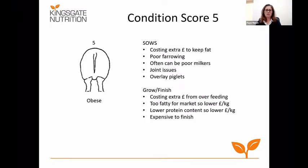Growers and finishers, it just costs so much money. It means that you're feeding them too much if they're going out in this fat obese condition. So they're far too fatty. If you've been feeding them a really high energy diet all the way through, it's all fat, no protein, and you've just fed them a load of money for no benefit.